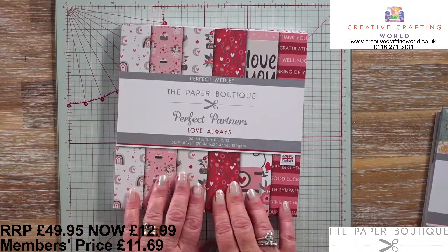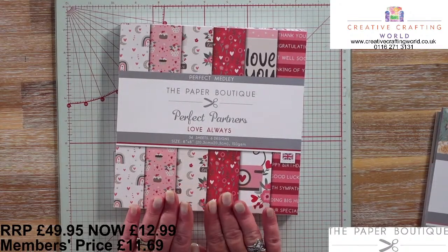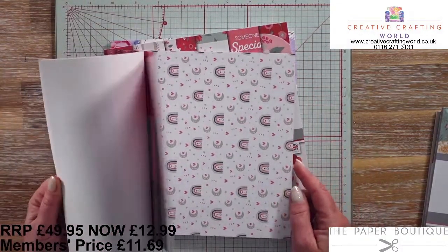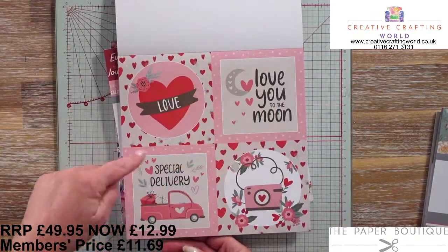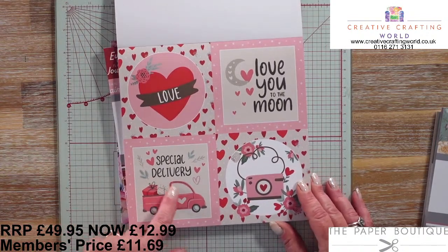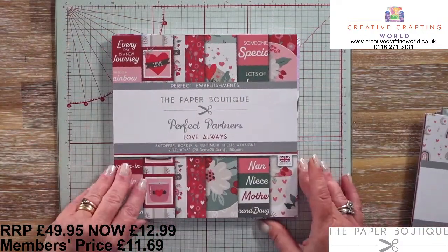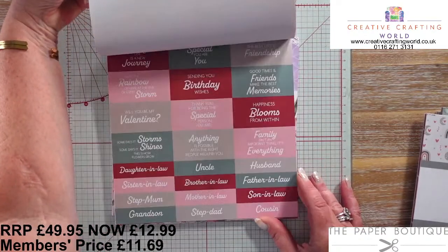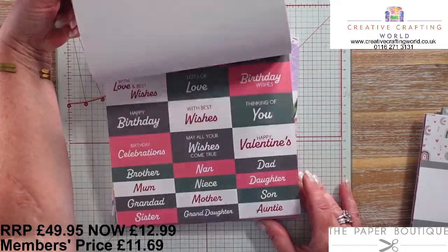This was one of my favourite collections. We did this in, I want to say, the beginning of January, because I remember it was quite chilly and we were getting ready for Valentine's. But look at these gorgeous icons here. You've got Love You to the Moon, special delivery. That could be for anything really, couldn't it? You could add in little extra bits in there. So that is Love Always. And then we've got perfect embellishments from Love Always as well. So there's even more toppers in there. You'll see that there are sentiments, there's panels, there's so much to play with.